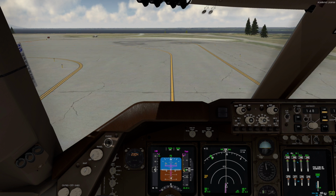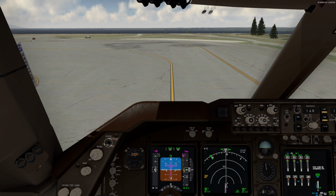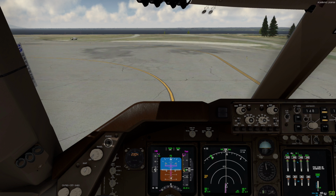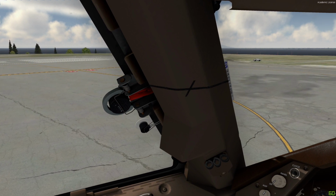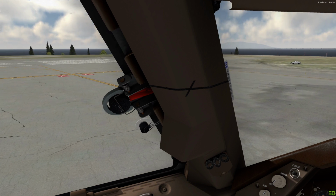GTI8125, contact tower on 118.3. 118.3, Giant 8125. Tower, Giant 8125. Holding short of runway 15. Request departure. GTI8125, line up runway 15. Lining up runway 15, Giant 8125.